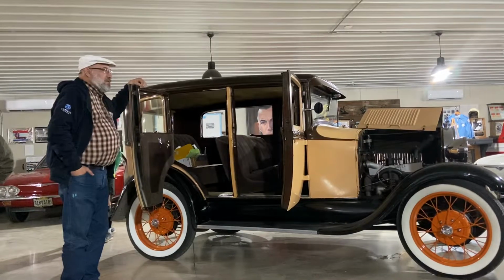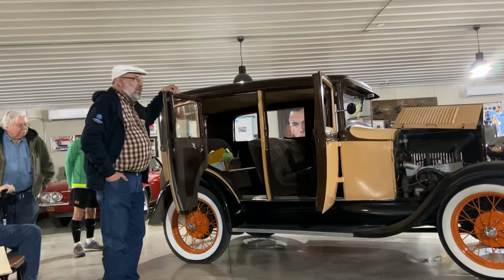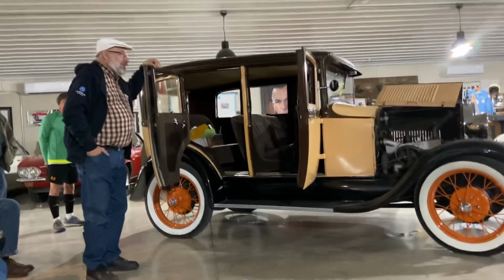Only has one tail light, but that was standard back then. I get a kick out of it whenever I go someplace. "Hey, mister, your right tail light's burned out." This car's never had a right tail light.